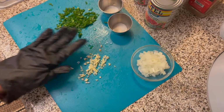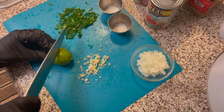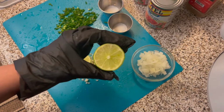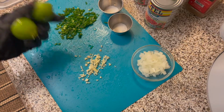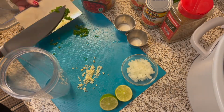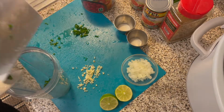You're going to use the juice of half a lime, and I'm going to be using my Ninja to blend all of this up just because it happens to be on the counter. I tend to not want to dig out my processor and all of that. And the Ninja just worked perfectly for this actually, but it wasn't quite large enough, so I had to go ahead and do it in several batches, which is fine.